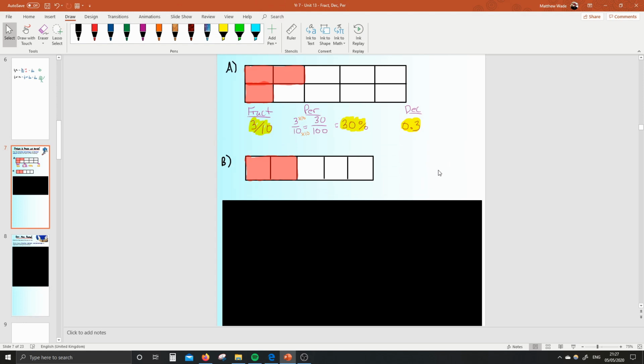Maybe we can do it together. Let's do this one together as well. Okay, here we go. For the fraction, again, super easy. There's 1, 2, 3, 4, 5 things. 2 of them are filled in, so 2/5. That's already simplified, so all done.